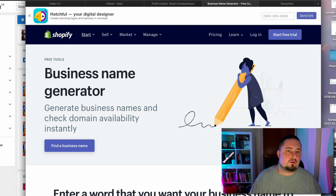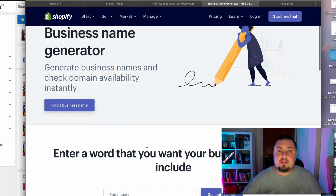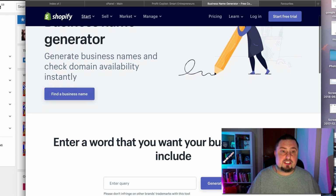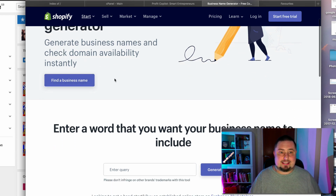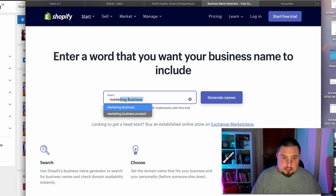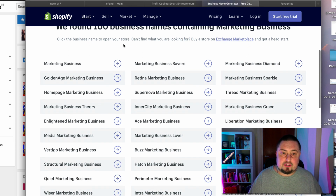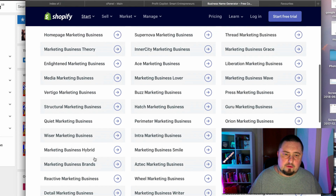So let's open up your browser window, and if we go to the Shopify business name generator, I'll put a link to this in the comments for you. So this is really good for coming up with potential names for your business that we can use to find domain names, right? So this will generate business names and check domain availability instantly. So if you scroll down to enter a word that you want your business name to include. So I might put in marketing business, something like that. Hit generate names, and here it's going to come back with a whole heap of different suggestions.